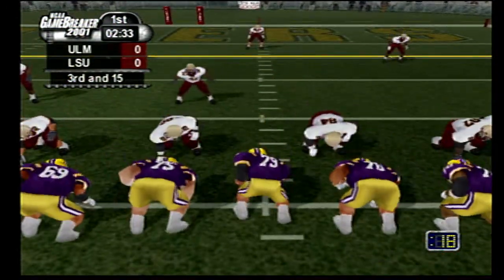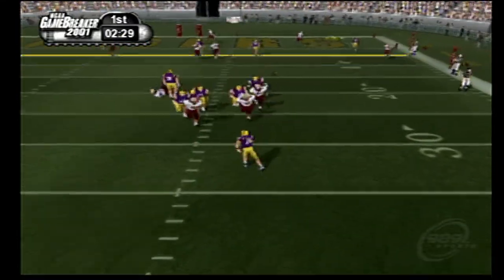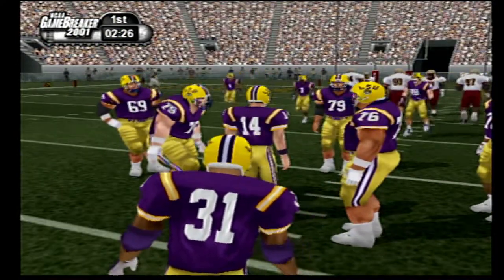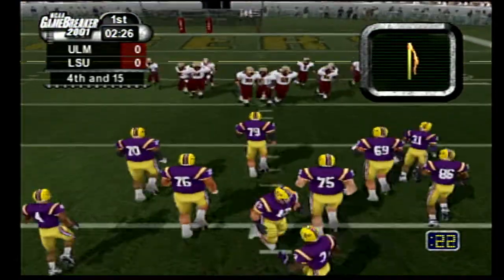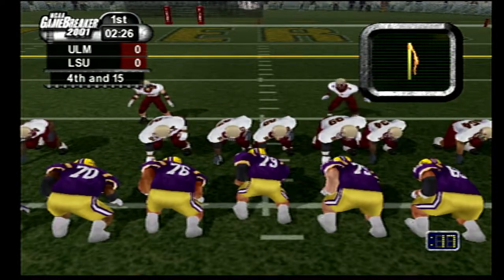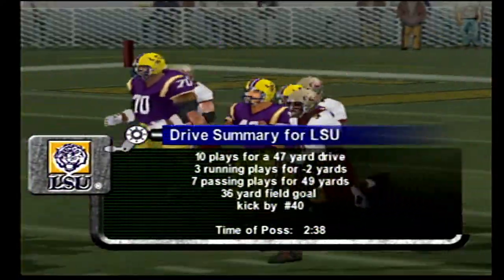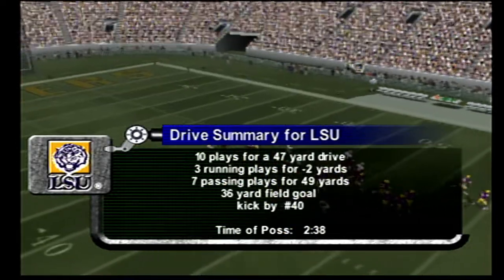The Indians line up in the shotgun. He's looking. Number 14 goes deep, incomplete. Good pass coverage has a trickle-down effect that allows the defensive lineman time to get upfield to harass the quarterback, which in turn causes bad decisions. LSU have three more points. The Tigers, three. The Indians, nothing.